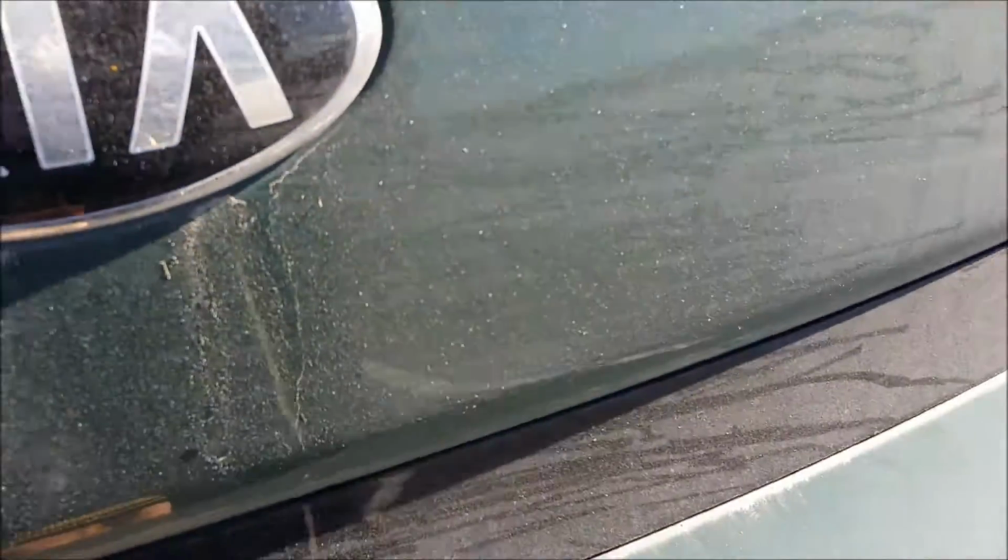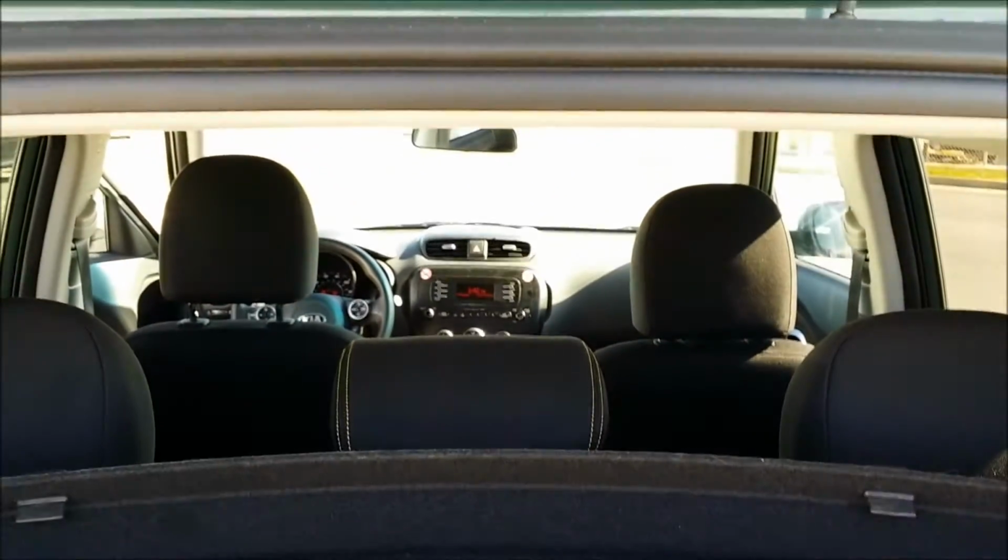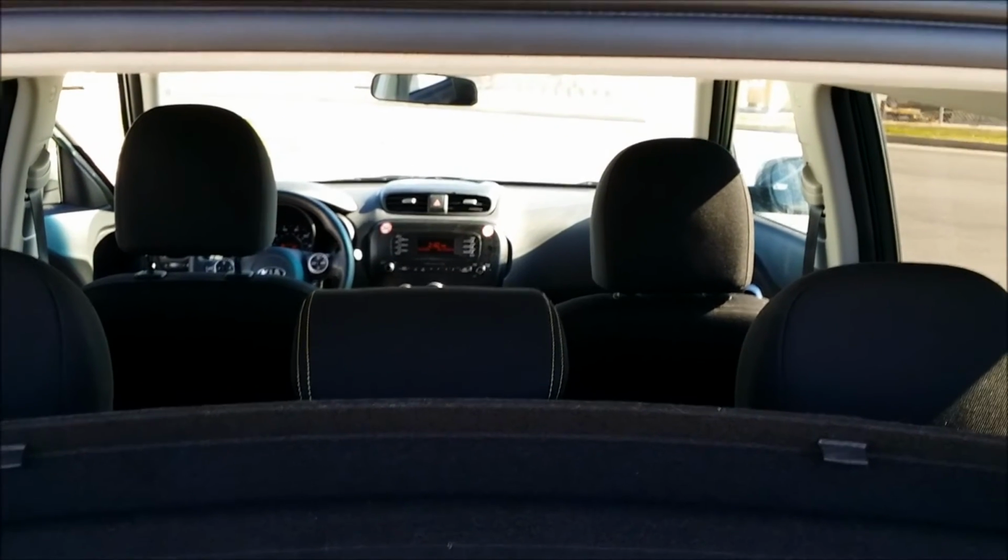Let's open up this rear area. Alright, you got a nice little compartment back here. And they even kind enough to throw in a little snow brush. Or did that get left in there? Who knows? Average car review guy out.